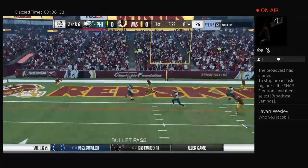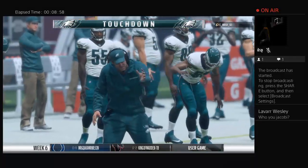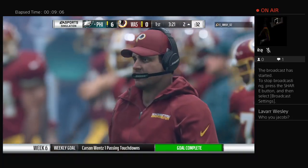Now Wentz. And this is caught. Touchdown, Philadelphia. Chris Conley, his first touchdown on the year, taking the early lead.